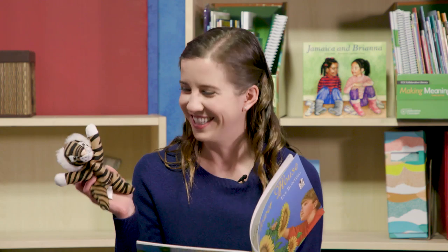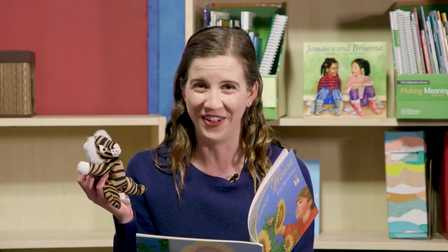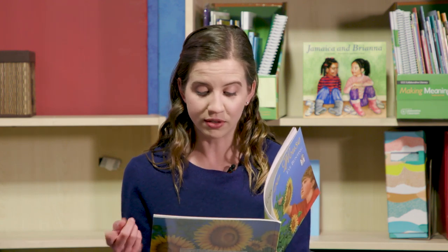Me too, Tiggy. Tiggy said, I pictured sunflowers shooting up out of the ground so quickly until they were very, very tall. I also noticed and heard some kindergartners and first graders say that the words growing tall, growing fast, helped them to visualize sunflowers going so quickly up towards the sky. Good job using the words to help you. That's what good readers do.